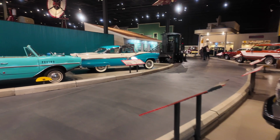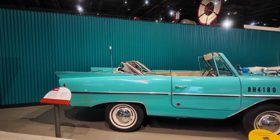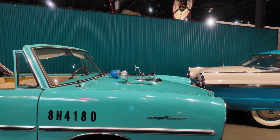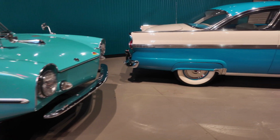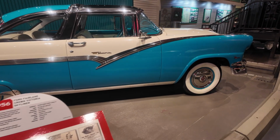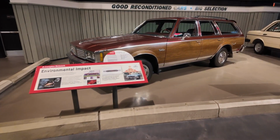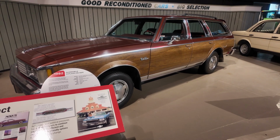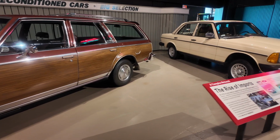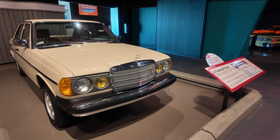Oh, look at these cars. Check this out. 1964 Amphicar 770. Wow. Ford Fairline Crown Victoria Skyliner 1956 in absolutely stellar condition. Look at that. Whew. 1982 Cutlass Cruiser Oldsmobile. Yeah. That is my childhood. Not that car specifically, but that is my childhood. That's what I grew up around. And then a 1983 Mercedes-Benz 3000.